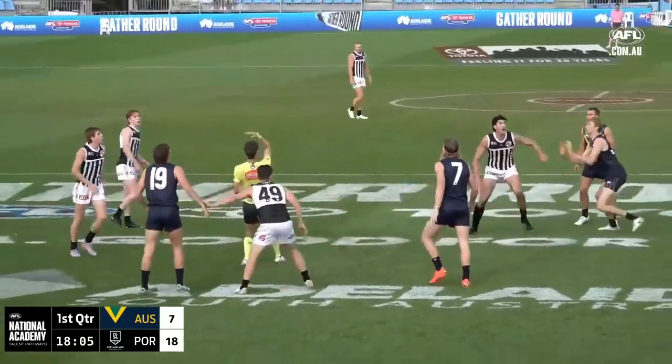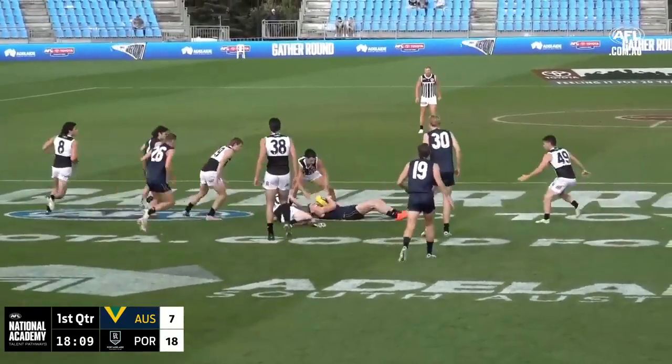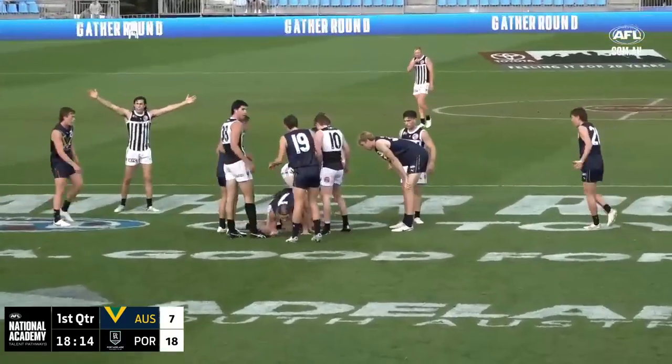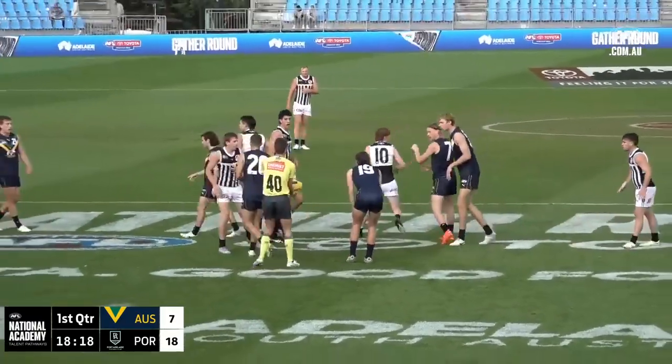Here's a Subiaco product. We've got a ball up on the wing. Mitch Edwards still in ruck for Australia. Ground level, Harley Reid. He's perhaps looking for holding the ball, but the umpire calls for a ball up.